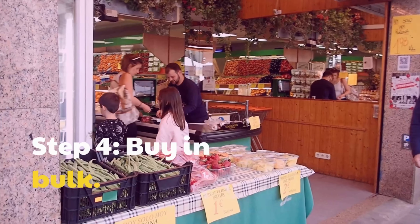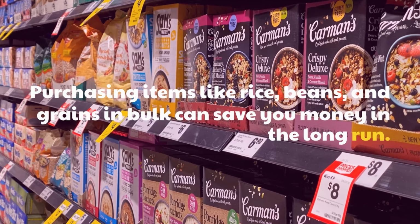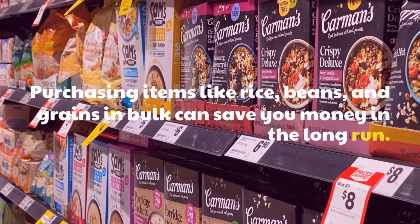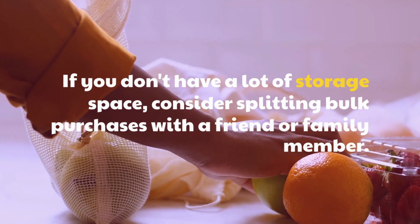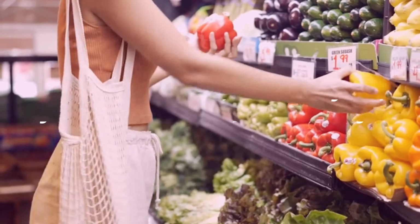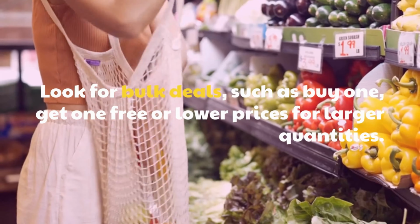Step 4. Buy in bulk. Purchasing items like rice, beans, and grains in bulk can save you money in the long run. If you don't have a lot of storage space, consider splitting bulk purchases with a friend or family member. Look for bulk deals, such as buy one, get one free or lower prices for larger quantities.